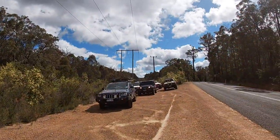Okay, well, we have reached the end of this power lines track. The rest of it just runs along this road, so up there and up there. So this is where we've come out. And that pretty much ends that particular trip.